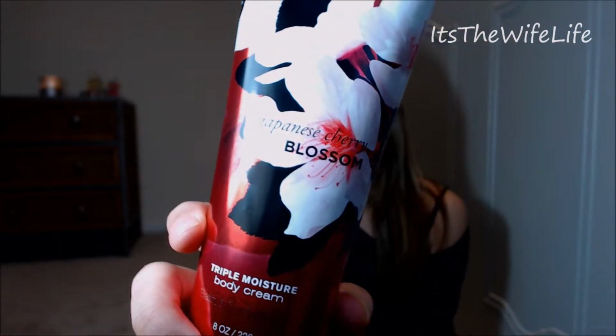Going on to something a little bit random, my favorite lotion of this month is from Bath & Body Works. It is the Japanese Cherry Blossom. I love this lotion. This was like my signature lotion back in the day, and I kind of drifted away from it, and my husband actually got it for me for Christmas. I guess he remembered smelling it, and it's the perfect amount of florally, the perfect amount of musky and warm, but not too much.